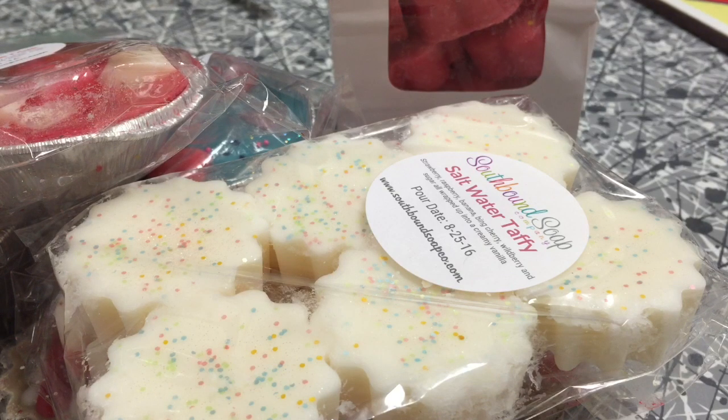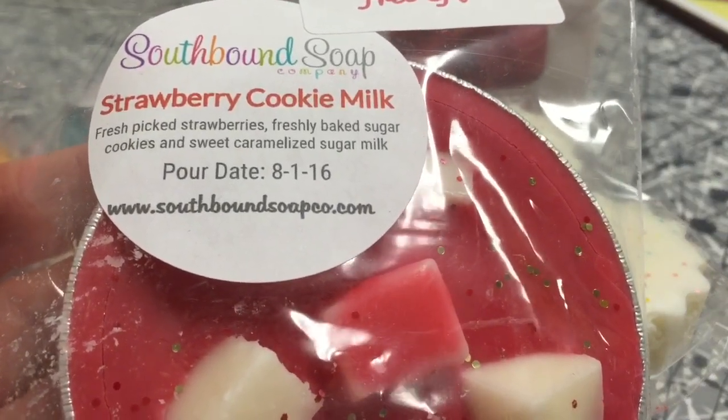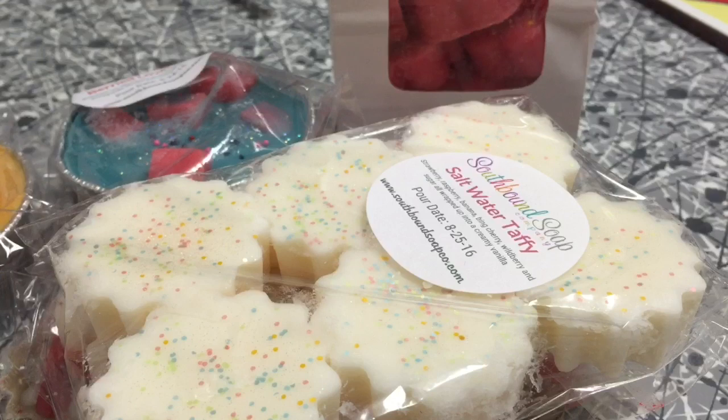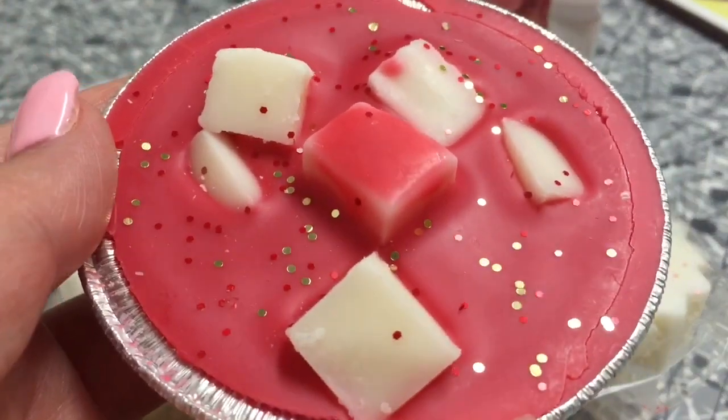And then my free gift was this mini pie in Strawberry Cookie Milk. So fresh picked strawberries, freshly baked sugar cookies, and sweet caramelized sugar milk. So this is basically her milk and cookies scent, which I love, with strawberry added, which to me makes it even better, because milk and cookies to me is one of those scents that I can kind of take it or leave it. It's a big hit. It's one of her popular ones. For me personally, I can kind of take it or leave it. But with the fresh strawberry added, I think for me it makes it even better. As you guys know, I'm a strawberry lover.